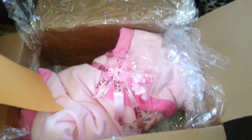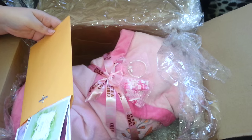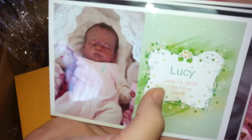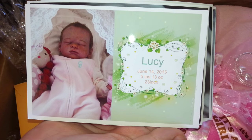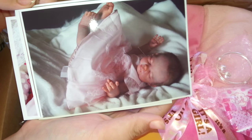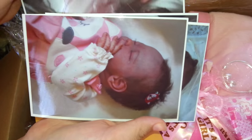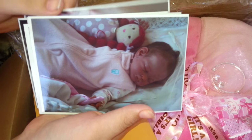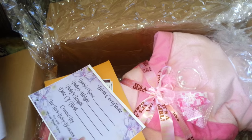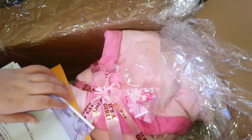So you can show the paperwork now. The surprise will all be revealed of which sculpt she is. And here she is. It is the Lucy sculpt. There she is. Can you go back to that one? Sorry. She was born June the 14th, 5 pounds 13 ounces and 23 inches. So she's a big girl. Can we show the picture? Yeah, that's her wearing her pretty outfit. That's her in her little pretty dress. That's her with her little fox outfit and in her little sleeping thing. So cute. Getting very excited. Oh, her date of birth certificate's blank, which is good. And care instructions. Yep, and we don't show the last thing because that's just the invoice.